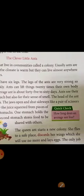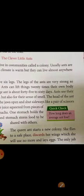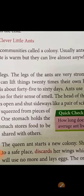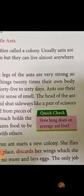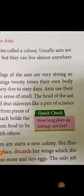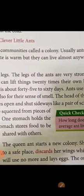The queen ant starts a new colony. She flies to a safe place, discards her wings, which she will use no more, and lays eggs.